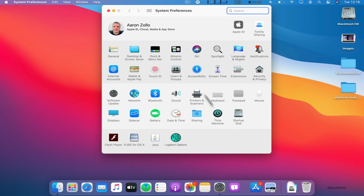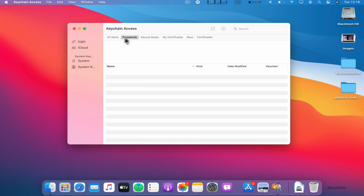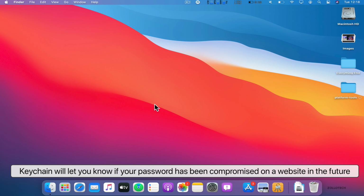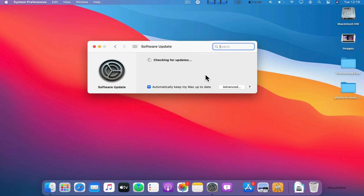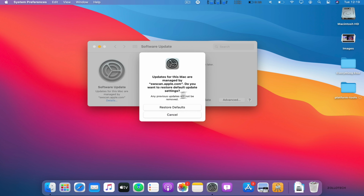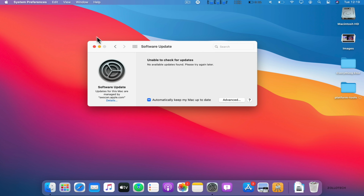Also, there has not been significant updates to Keychain other than it actually monitors for your passwords to make sure they're not compromised. So within Keychain, if you have a bunch of passwords in here, I normally do, but they're not here right now, and the icon actually changed from a new one to this old one, so maybe they'll update it in the future, but right now it's not doing that, but it will update you and let you know if something's compromised your password. Now, as far as software updates are concerned, they've updated them as well to allow them to be faster, start in the background, and complete much faster, similar to what we have with iOS. So you'll see here's details, and you can restore the defaults if you don't want the beta.